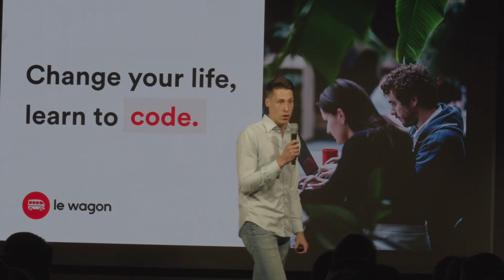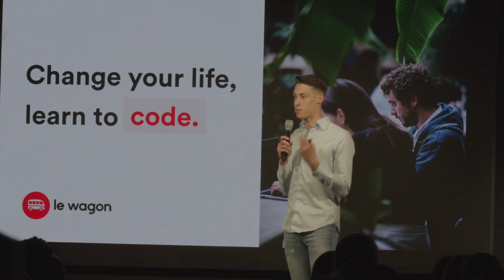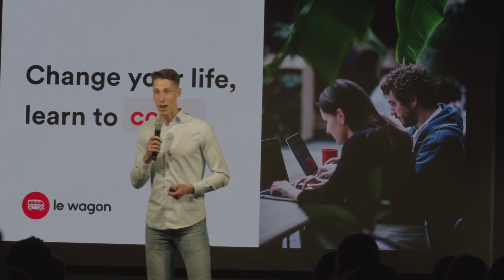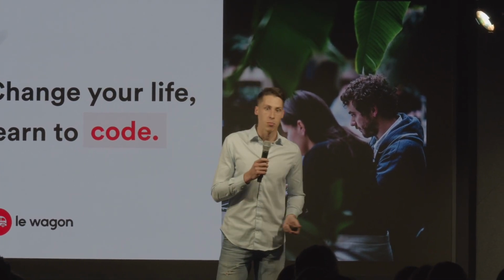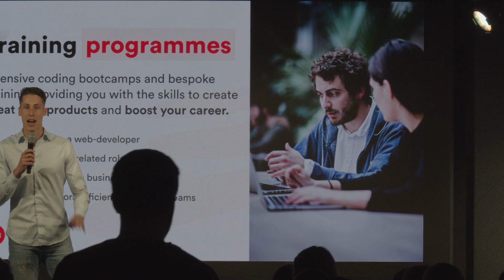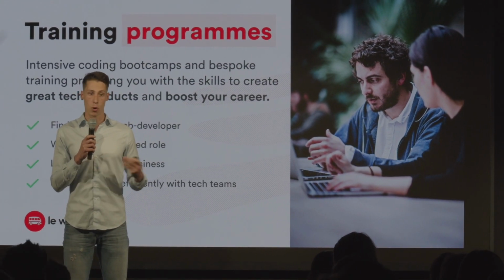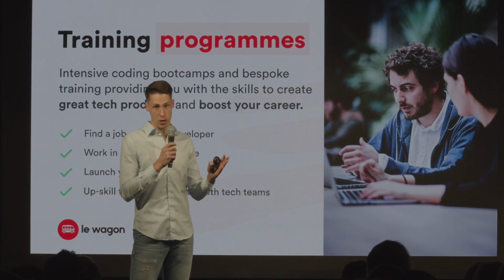For those of you who don't know the Wagon yet, we are a coding school with a very simple mission. We want to help as many people as possible change their lives by learning how to code. Giving people the power to create, to better understand the products that we use on a daily basis, and to interact with technical teams is at the core of what we're doing. Our flagship program is a 9-week full stack coding bootcamp that we also now offer in a part-time format. The point of the bootcamp is to teach every single candidate how to create a web application from scratch.